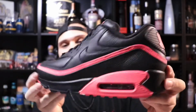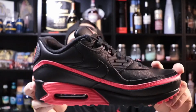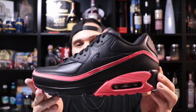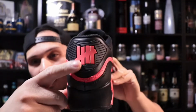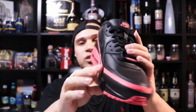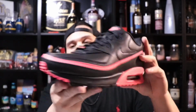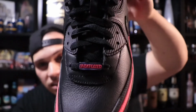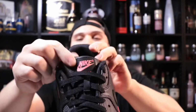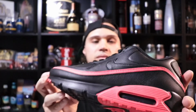Alright. Look at the left pair first. Bam. So the Nike Air Max Undefeated collaboration, the Solar Reds. Let's see. Alright. You can tell the Undefeated logo on the back right here. First, we got the air bubble with the solar red around it. We got the solar red going around here. So back then, you got Undefeated right here as well. All right, Nike on the tongue. Yeah, I like these. I like this shade of red. It's just about like the infrared.